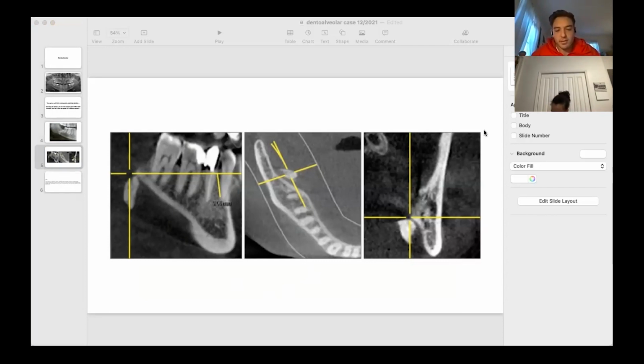At this point, I'd have a conversation with the patient, explain to them that a root has been displaced into the submandibular space, and I would examine the patient, see if I can palpate this. Sometimes you can actually reorient it into the socket enough to grab it manually. Mm-hmm. So that's unsuccessful when you try that.